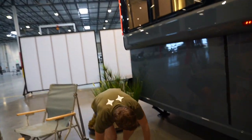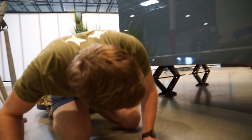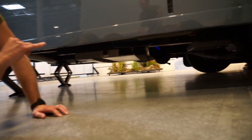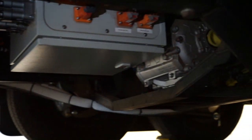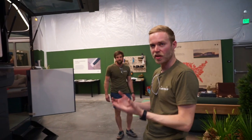Another really cool thing to look at while we're out here, if we want to get down on our hands and knees, is the first iteration of our power system and our drive system. Right here under the rear axle, you can see the cradle with our drive unit in it. In front of the axles you can see the power system, the batteries. Good that you're getting this too, because a lot of the underbody is skinned over on the production vehicle, again for aerodynamic efficiency.